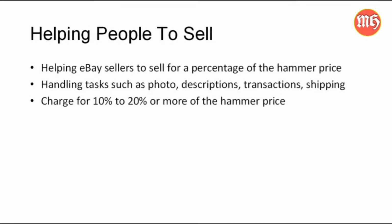When I say how to sell stuff you don't own, what it really means is selling other people's stuff, such as antiques, collectibles, or even other eBay sellers' items, for a percentage of the hammer price. You can handle tasks such as determining the best photo to use, creating the descriptions of the listed item, handling the transaction, and the shipping process. To earn back the effort you put out, you can charge 10 to 20% or more of the hammer price after cutting down the eBay fees.